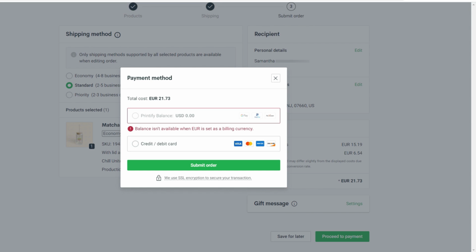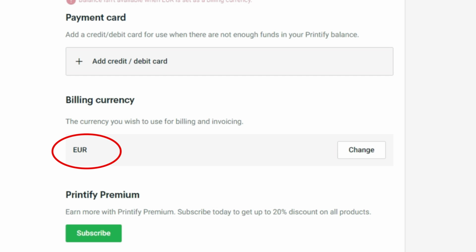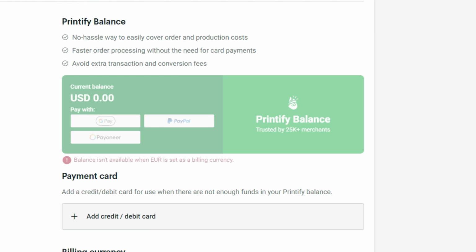So if you're willing to use your debit card or credit card to pay for this order, you can just click that one. But for me, since I want to use PayPal, I'm going to use the Printify balance. So what we have to do is we can just click here save for later, and we're going to hear this US dollar symbol. And as you can see, my Printify balance is not available, and that's because I use Euro here for my billing currency. And these 3, the GPay, PayPal, and Payoneer, is only available if you're using USD billing currency.